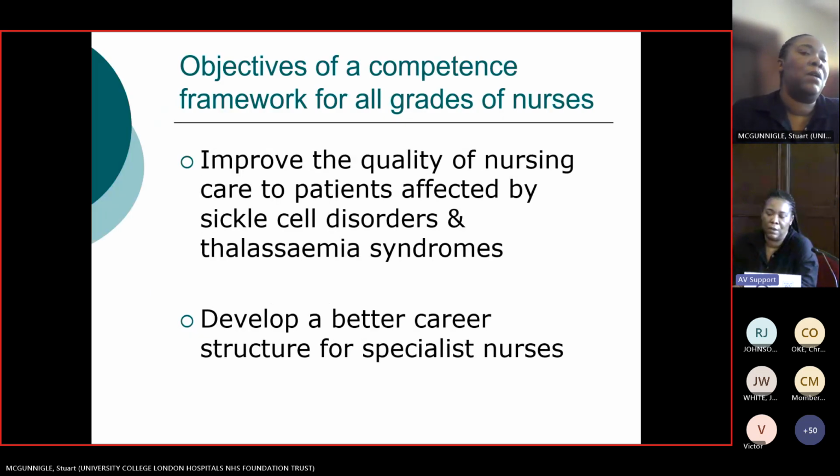So the objectives of this competence framework is to improve the quality of nursing care to patients affected by sickle cell disorder and thalassaemia syndromes, and also to help develop a nursing structure for nurses. I think when I first came into Sickle, we didn't even have band 8s, now we do. I think everybody's banding stopped at band 7. And in order for you to actually move from band 7 to band 8, you had to fight for it. And we're still fighting for these positions.